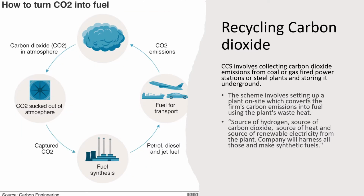The second idea is called CCS: capture carbon and store. This idea involves capturing the carbon dioxide emissions and then changing them into synthetic man-made fuels. So what they're trying to do is to get as much carbon dioxide as possible, suck it out of the atmosphere, capture it and then synthesize it into man-made fuel, which can then be used to fuel transportation or other means of transport.